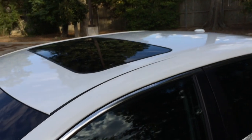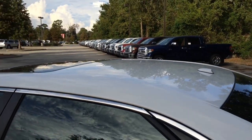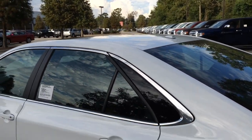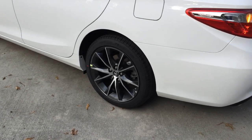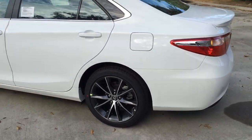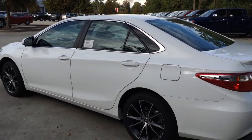On top is the sunroof that can be tilted up for ventilation or slide open for an open air feeling. Rear wheels are also 18 inches and come with a solid rear brake disc with hydraulic brake booster, electronically controlled braking system, and Star Safety System.